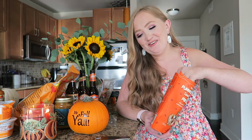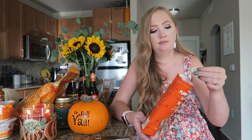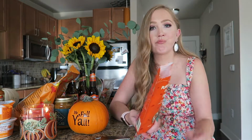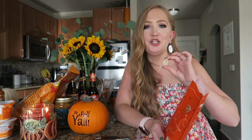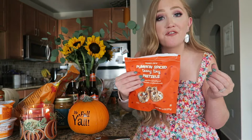Oh, these are so cute. I like these. It's not just a yogurt pretzel with just a touch, just a hint, just a whisper of pumpkin spice. It's like one of the main factors of what this tastes like. So for that, kudos. These are a 5 out of 5.